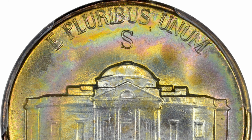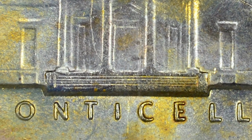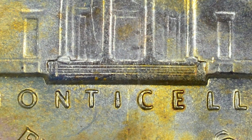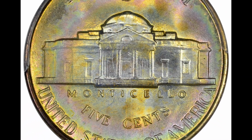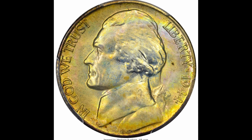Now what does that mean? That means this coin was struck at the San Francisco Mint. Also, while we're on the back of the coin, let's look at the full steps. So if you look above Monticello there, you will see full steps. This again is the highest point on the coin, and it gets worn down the quickest in circulation. It's hard to strike this area during the minting process because it is so detailed, and collectors go after this. So that's another thing that's going to increase the value of the coin.